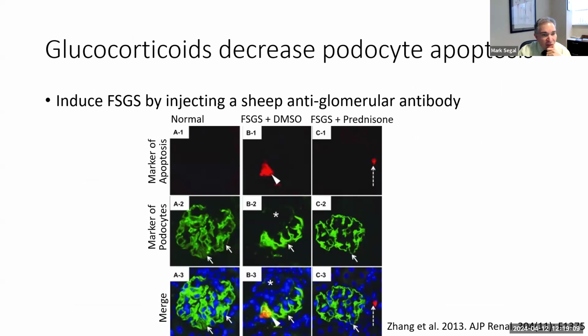So this is another model of FSGS, this time in a mouse, where you inject sheep antiglomerular antibody and the mouse develops FSGS. Then when they took the kidney, they're staining for apoptosis here in red, and they're staining the podocytes in green here. The blue is nuclei. And when you see FSGS on the biopsy here without glucocorticosteroids, wherever you see the red and green merge, yellow, you see an apoptotic podocyte. But when you treat with prednisone, the number of apoptotic podocytes is reduced.